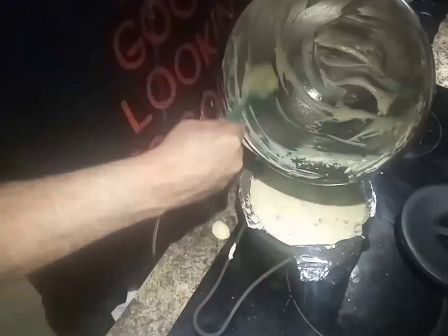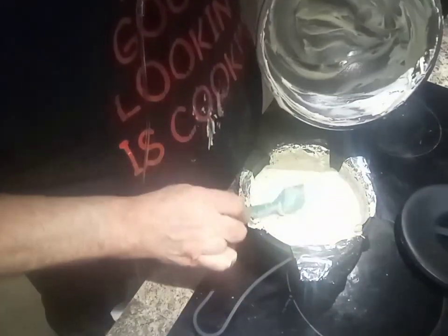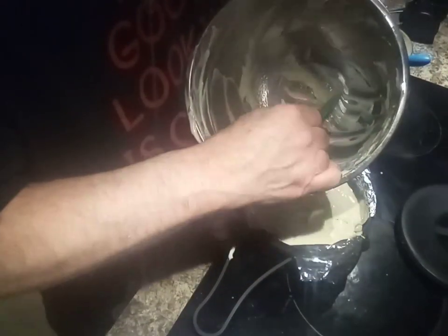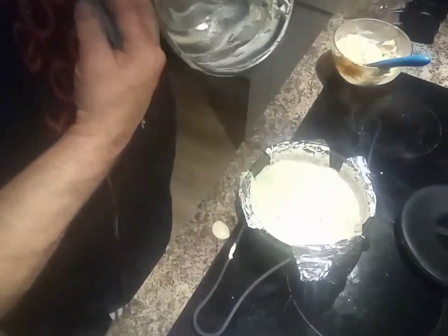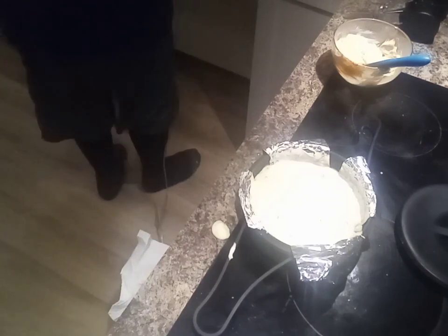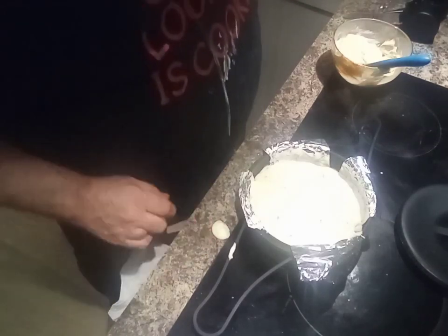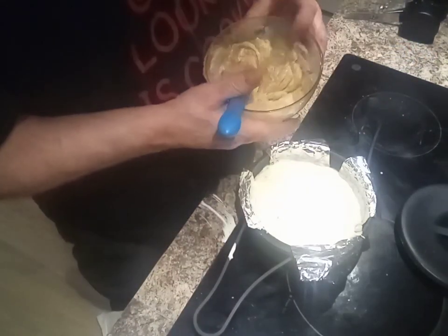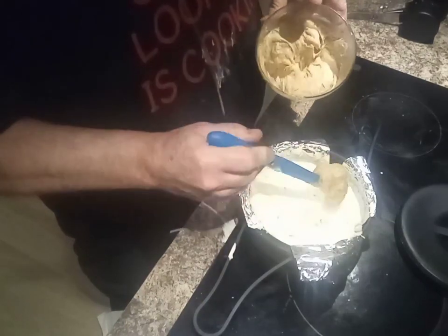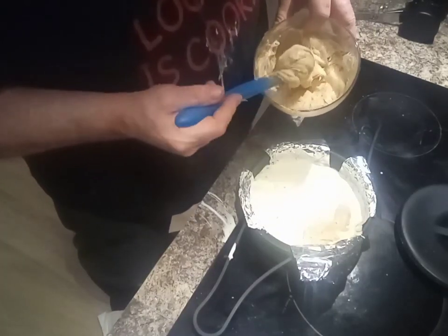Get all that out of there, goodness. Okay. Now I'm going to dollop this batter on top of this. Not going to be so easy. This is a lot thicker.